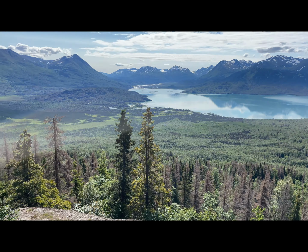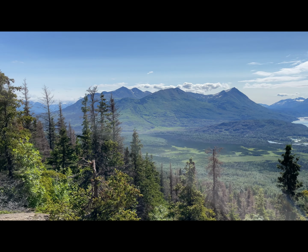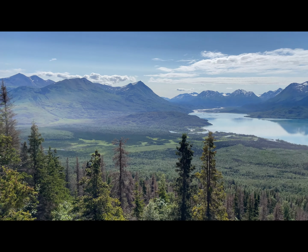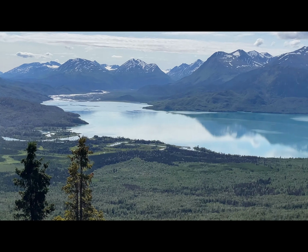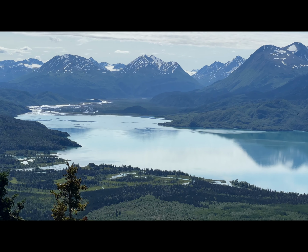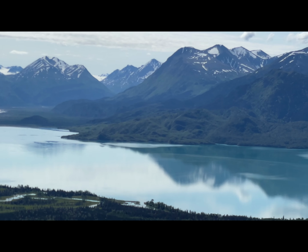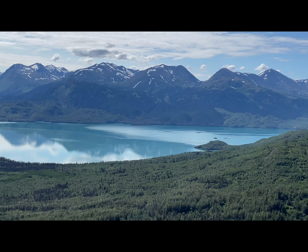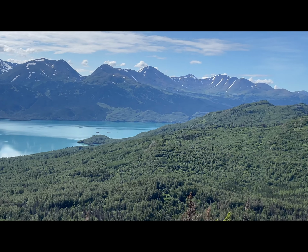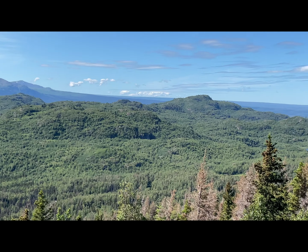We are on the top of Bear Mountain, just outside of Cooper Landing in Alaska. The views here are just phenomenal. About an hour hike up here, off of, what was the name of the road? Scenic Road? In the Wildlife Refuge? I'm sure I'm pronouncing it wrong. But it's just gorgeous up here.